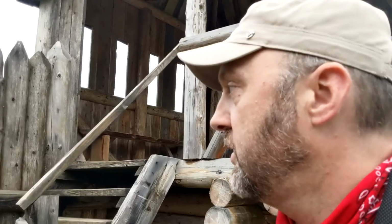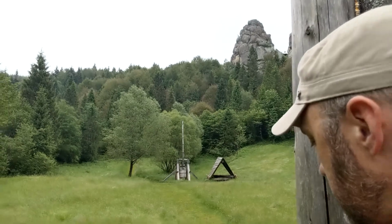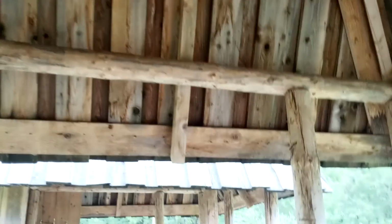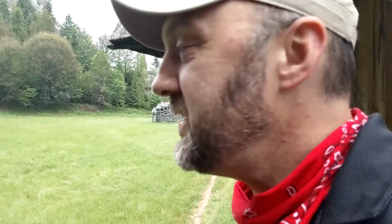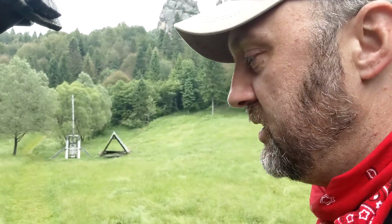But we can go up here and get a look out at these invaders. And make it up one more level, I guess. And from here, you got a pretty good view. I wouldn't feel terribly safe if somebody set up that trebuchet out there and I was up here in this wooden fort. I wouldn't feel like this wooden fort was going to keep me safe. But I guess it'd be better than standing out in the open.